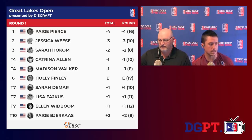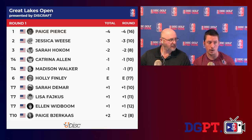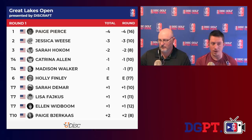Katrina and Madison are at -1. Madison's in the clubhouse at -1, so she's the leader in the clubhouse right now. And if things don't go well in the last couple holes, that could be a very good score. Yes, very good score, especially for what we're seeing right now.